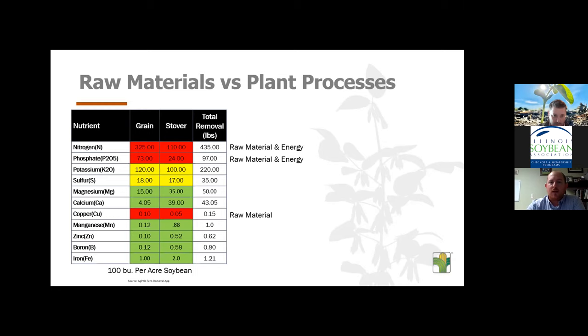When you look at those numbers, 325 pounds of nitrogen ends up in the seed of a soybean versus the 110 that they found in stover. Phosphate's the same way. A huge percentage of phosphorus ends up in the actual grain at the end of the day.